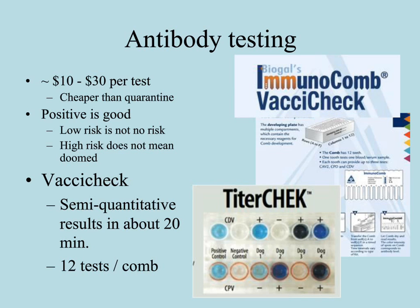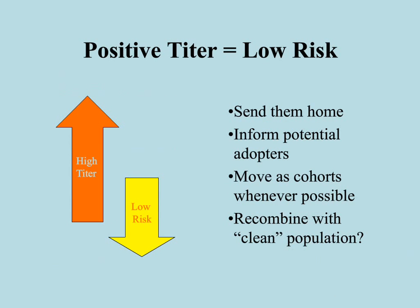Remember, when you're looking for antibodies, a positive test is a good thing, not like when we did the SNAP test, where a positive test means the dog is sick. In this case, a positive test means the dog is low risk, and that's what we want. All this tells us is that the dog has sufficient antibodies to protect it from virulent virus. So if we see that positive titer, we know the dog is low risk, and we'd recommend sending them home. Inform potential adopters, if you feel you need to, that there was a problem in the shelter, but that you've identified this dog as low risk.